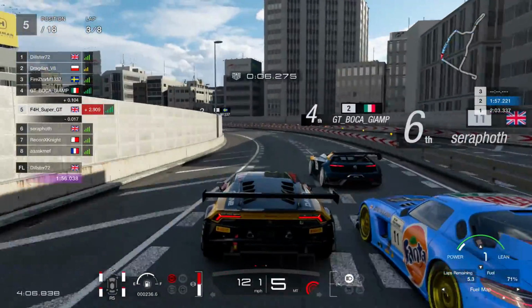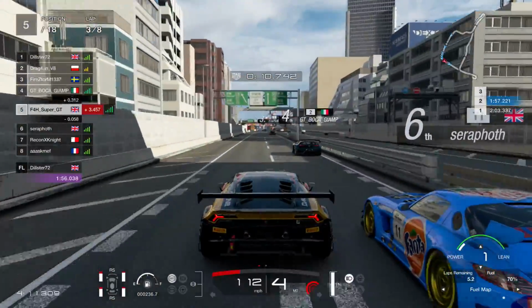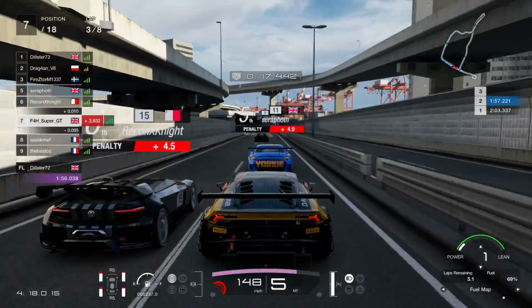It might get a little bit messy here as I've just gone into the back of the Italian, kind of boosted him a little bit, and it's really kind of tricky. There's kind of a tricky situation there. It's kind of headed into the inside, didn't quite deal with it ideally.